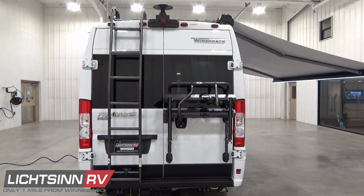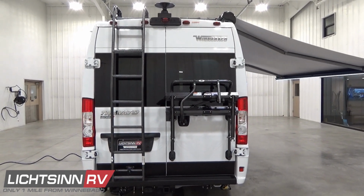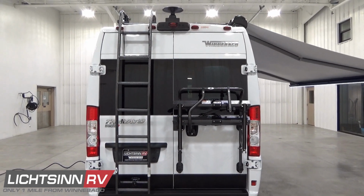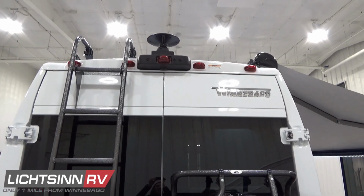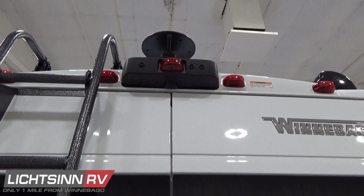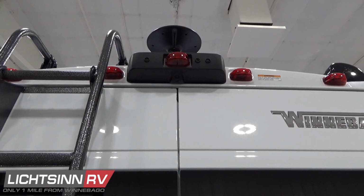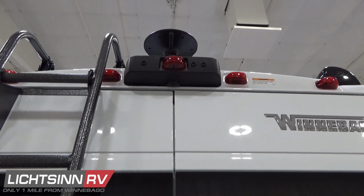mount brake lamp as well as the integrated rear view camera monitoring system that ties in nicely to the new Uconnect 5 10-inch infotainment system. Up top there is the omnidirectional local off-air high-definition antenna that allows you to bring in all of your free local off-air high-definition programming inside the coach. Each of these cargo doors open nearly 270 degrees for easy access to your storage, which will open here in a moment.